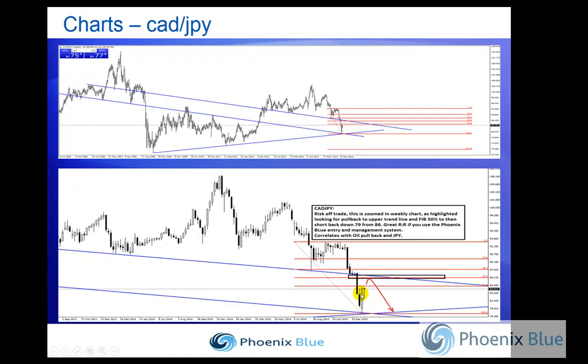Now, if we look at what we talked about in our previous slide, CAD coming back to support with dollar CAD, we're talking about CAD strength. Also, oil having a rally. We'll see our next slide. We also mentioned about yen potentially weakening a little bit further before we get the next move.